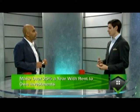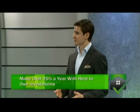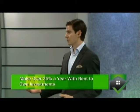Exactly. So all throughout that term, the client still has the same pride of ownership. They enjoy all the benefits of home ownership, aside from actually being on title. Yeah. And then once they've fulfilled their obligations and they can get their financing, they'll qualify for the mortgage, take it off your hands, and now it's actually their property.